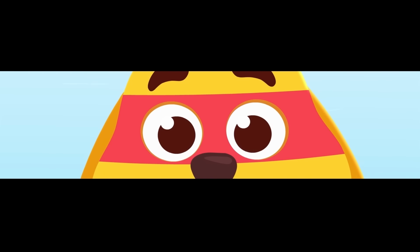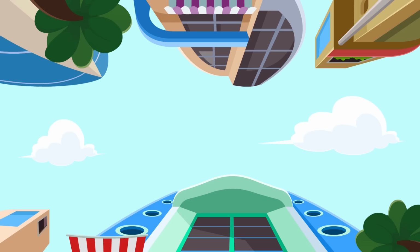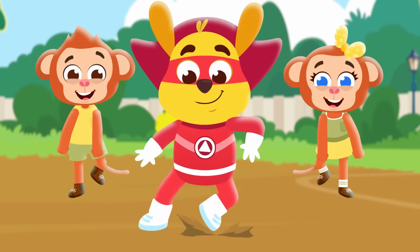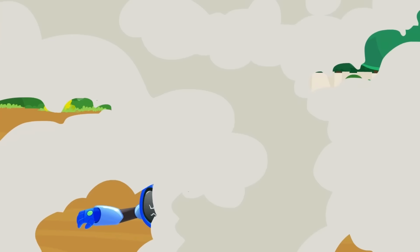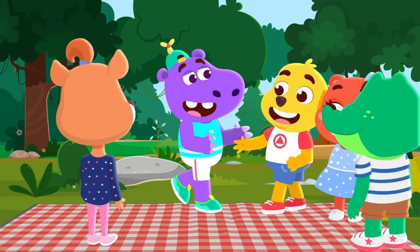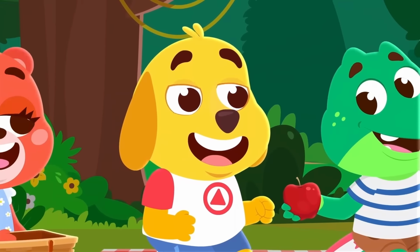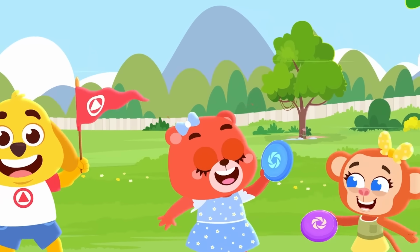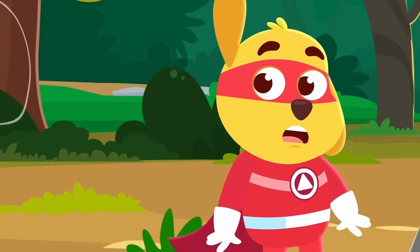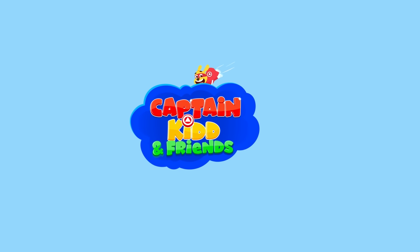Captain Kidd! Captain! He's always flying round, saving all the town. He's Captain Kidd! He's got the supervision, he's really strong. Job done in the end. Captain Kidd. Captain. He's always flying round, saving all the town. He's Captain Kidd.